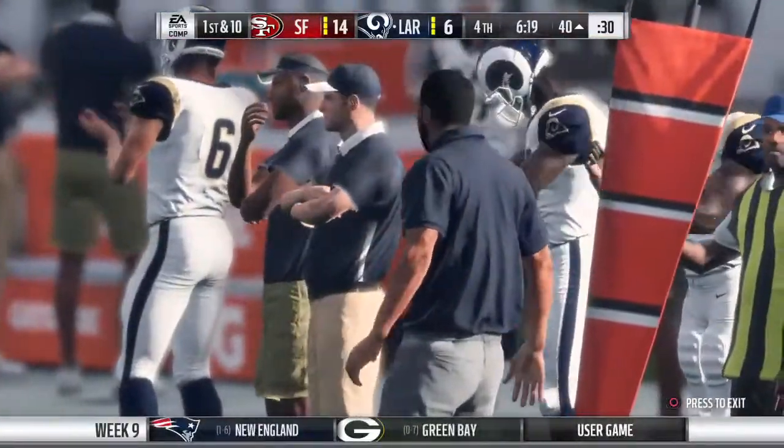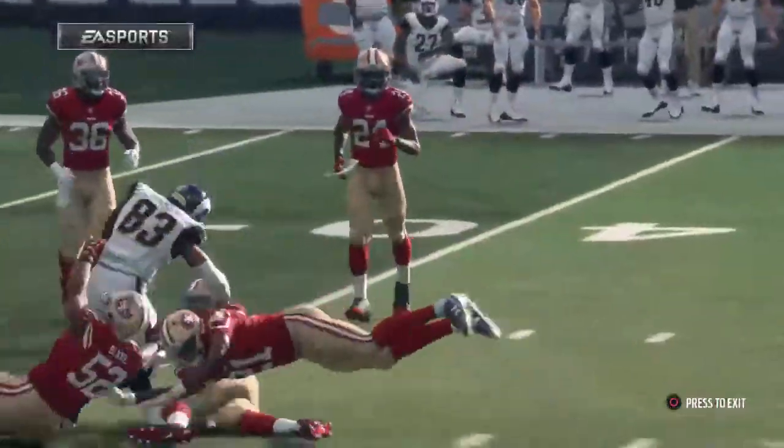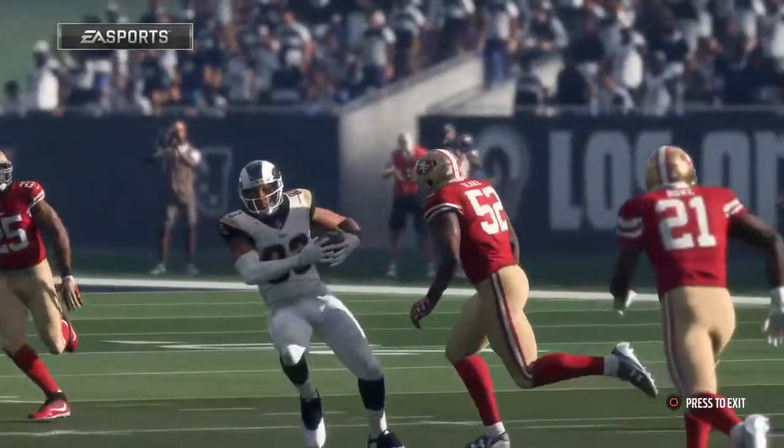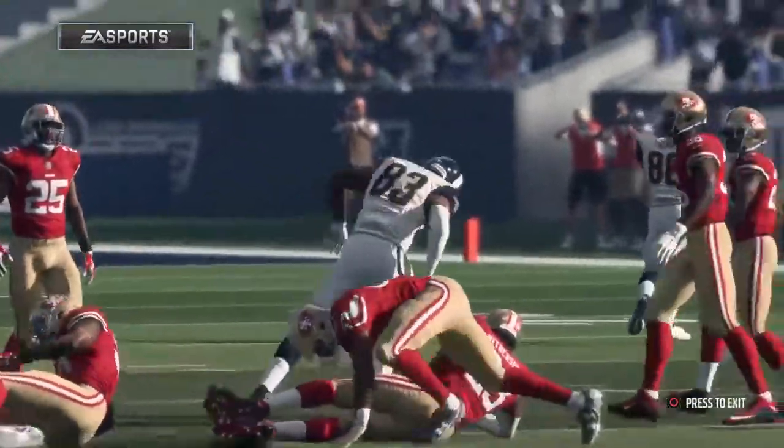Great patience in the pocket. Of course, it's easy to be patient when the protection's good, and it was. Yeah, you got to pat those guys on the helmet and say thanks, because they gave him plenty of time to stay back there, survey the field, go through the reads that he wanted to, and deliver the ball accurately. That was really well executed.